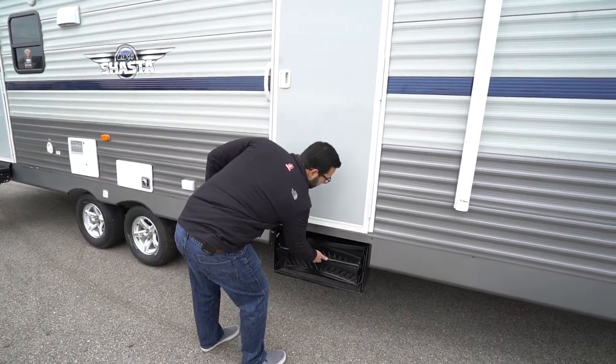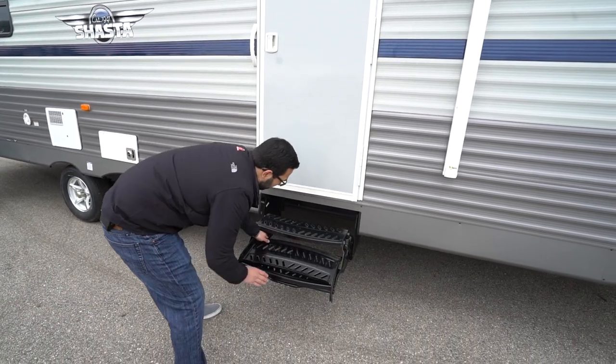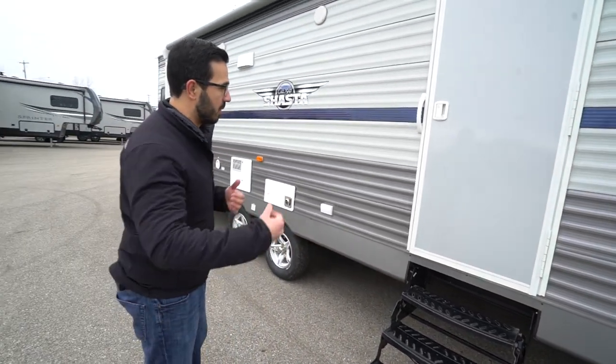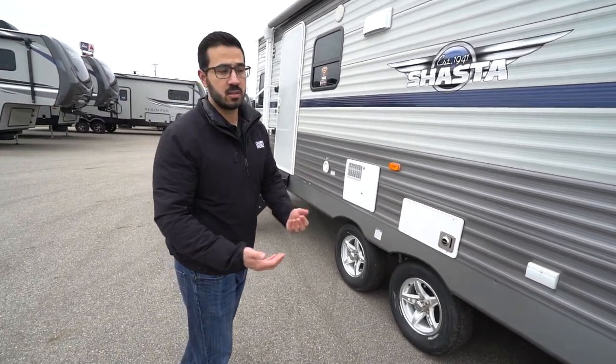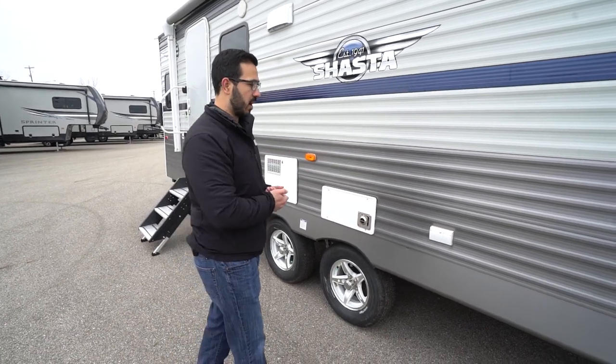Also, you have your standard, brand new, a little bit tough. There we go. You have your standard three fold-out steps, just like so. That way, again, you're probably not gonna use it as often. They help save a little bit of money there, which of course they try to pass on to the consumer. So they go with a little bit less expensive step and the smaller grab handle.